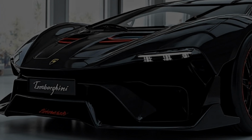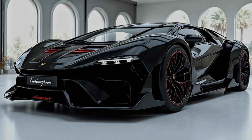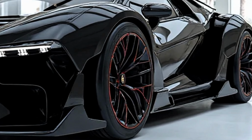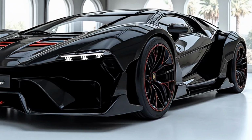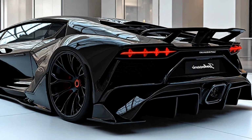This car isn't just another hypercar, it's a bold statement about where supercars are headed in the next decade. Lamborghini describes it as their most advanced V12 plug-in hybrid yet. And when you take one look at it, you know this is far from ordinary. Let's start with the design. Because, as always with Lamborghini, looks are half the story.